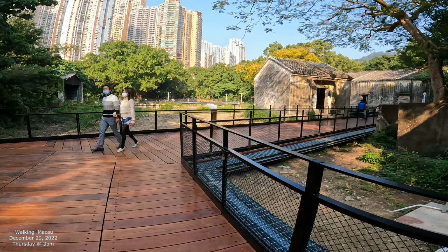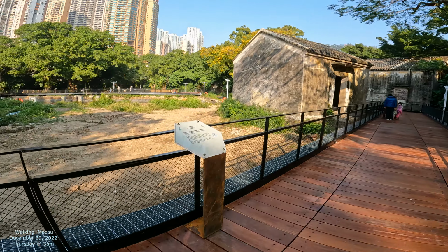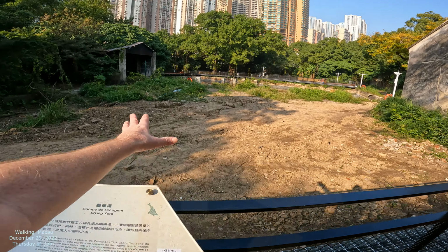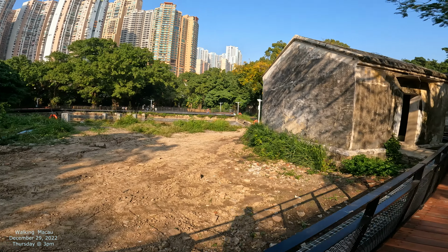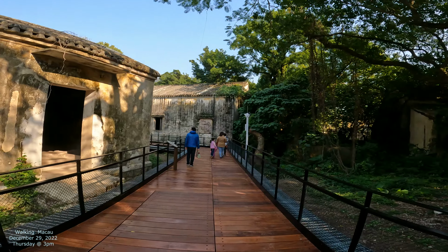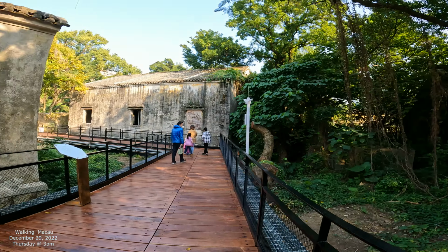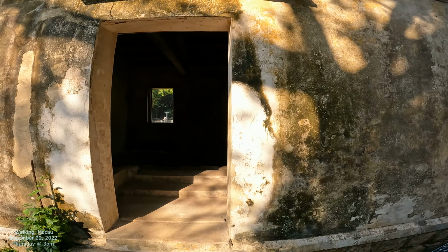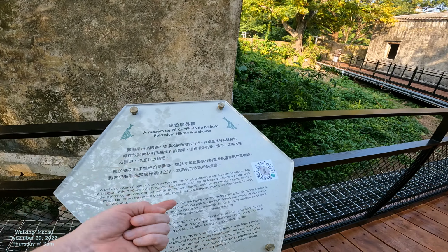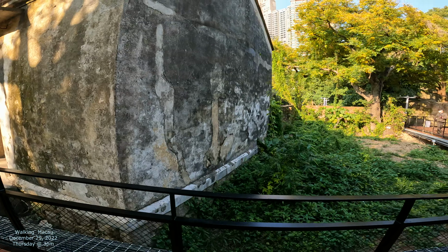So let's just kind of stroll through it more. Let's see what this is. The drying yard. So they'd put stuff here to dry out the firecrackers, I guess, so I don't know, maybe they're wet when you make it a little bit. Yeah, it's kind of interesting. Just interesting because today's day one. Potassium nitrate warehouse, so you'd store your potassium nitrate, sulfur, coal powder in that space.